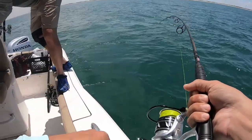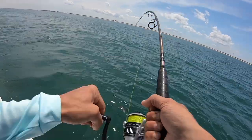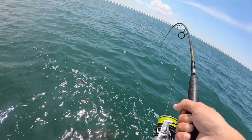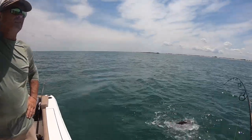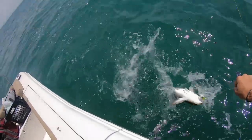Watch out, Dad. I don't know. He didn't look crazy big. I'll get him. Oh, I'm gonna get him off right here. He's about to come off. I think. He's spinning. How is he still hooked? Boy, it's barely in him. Look.